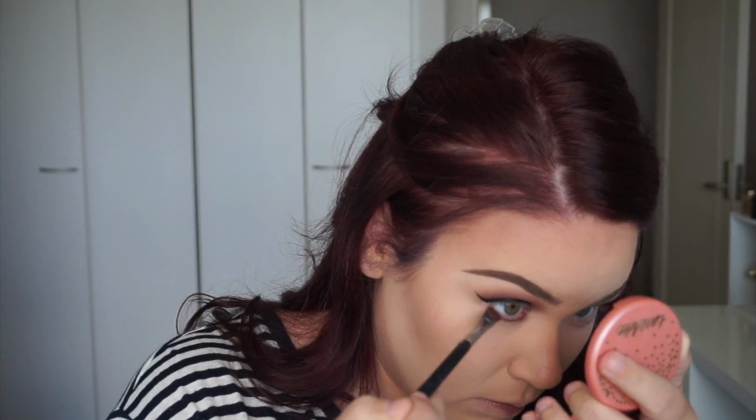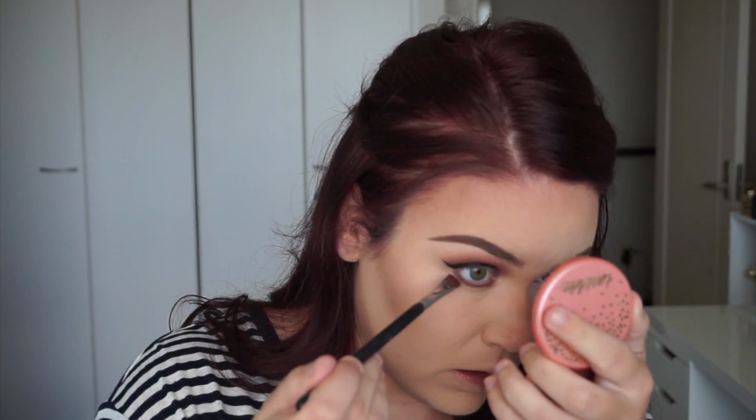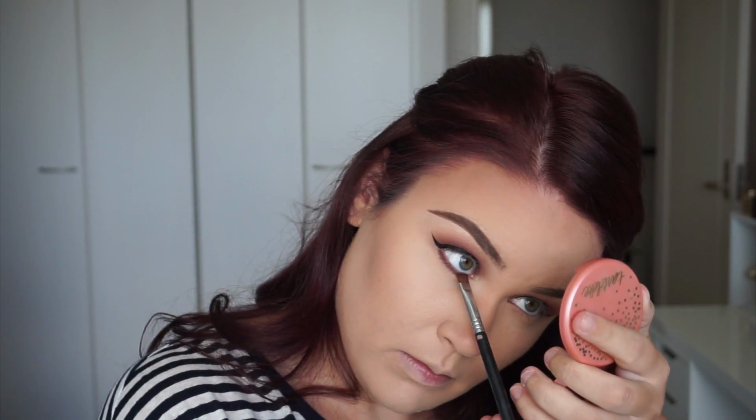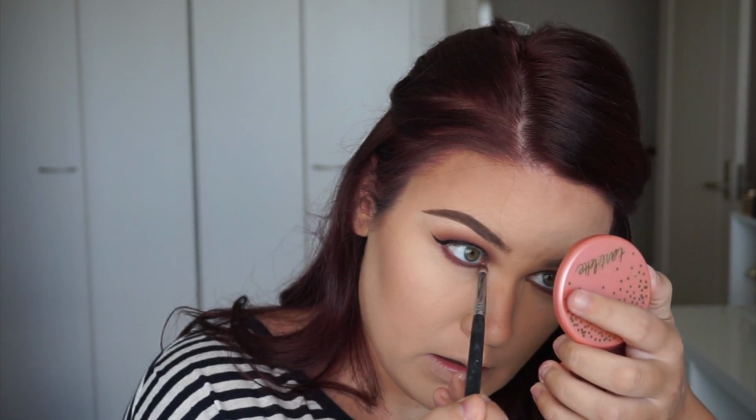For my lower lash line, I'm going to take a flat definer brush in Cherry Cola, which is the darkest color we use on top of the lid, and I'm just going to put that as close to my lower lash line as possible. To me, this is the easiest way to do it, is with a flat definer brush. So I'll go in there and I will place the color, and then I will just blend out.